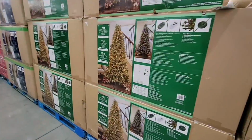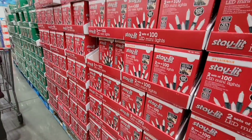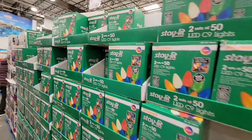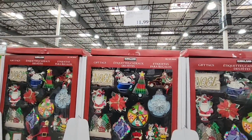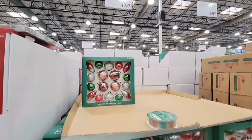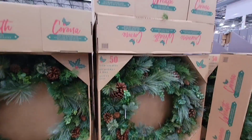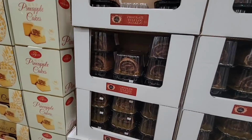Now, Christmas items. I was hearing rumors that the Christmas items are half off. The trees were not, but they brought out a lot more trees. But look at the lights. The lights were $4.97. So these are the stay lit white lights, and then these are the larger ones you put around the house. And those were $4.97. $11.99 still for the tags. These ornaments were on clearance too, and those were $4.97. Wow, really great deal. These wreaths light up too. And I wish they had one lit so I could show you, but $19.97, that is not bad. I don't see those lasting the next few days.